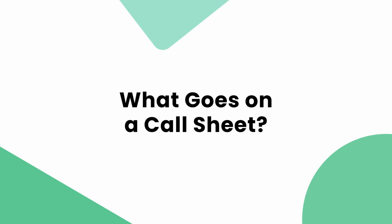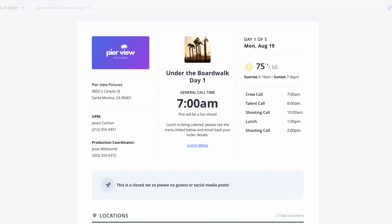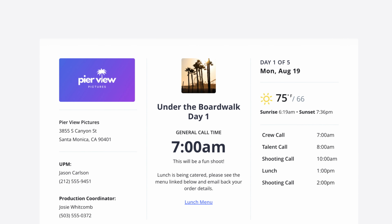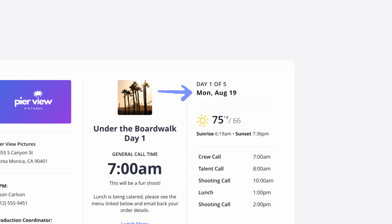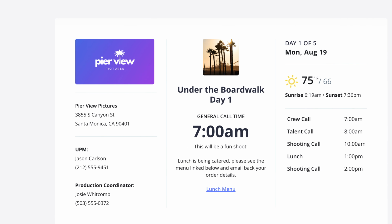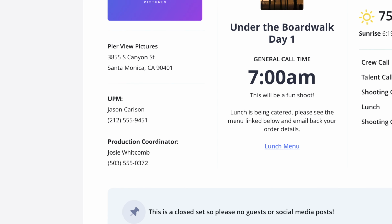Now, what goes on a call sheet or what they look like can vary slightly from production to production, but generally there are some fundamental elements. First, at the very top of the call sheet, you'll see the essentials: the name of the project, the shoot date, and if it's a multiple day shoot, which day you're on. This helps everyone stay on the same page, both literally and figuratively. You'll also find vital contact information for key people to reach out to if you have any questions or issues.